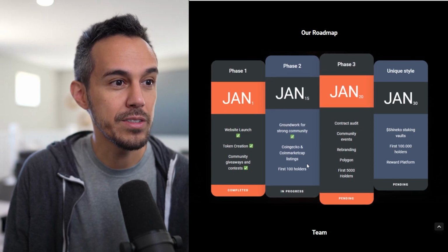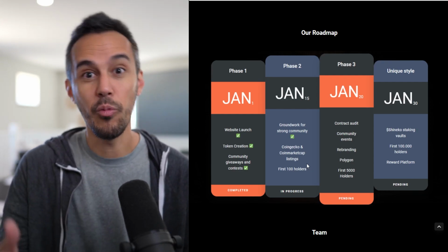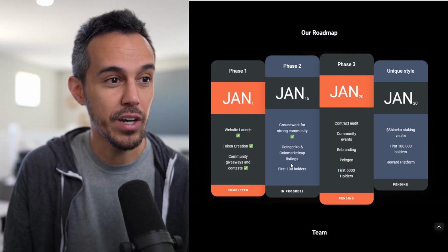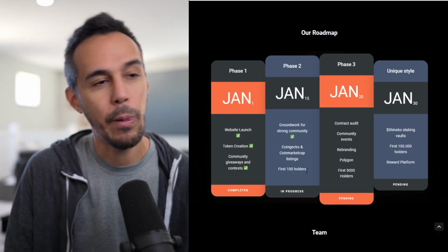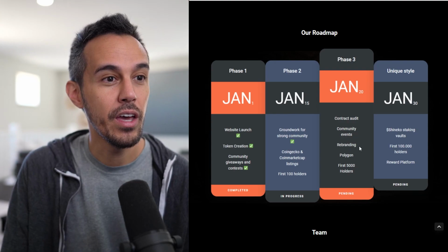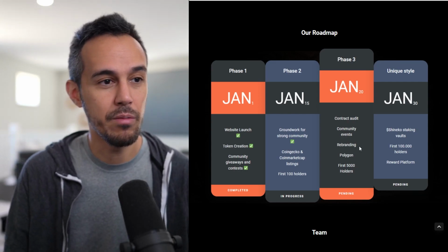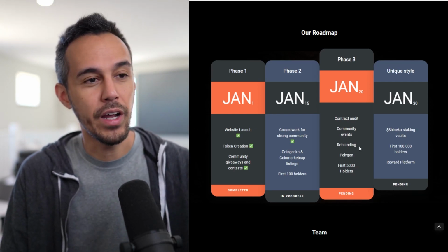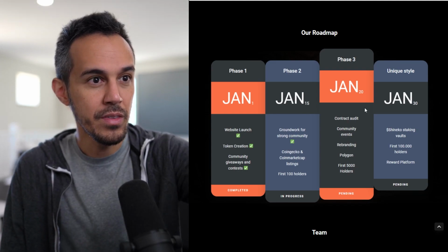CoinGecko, CoinMarketCap listings. Like I said, they fast-tracked CoinGecko, and I think that's really good because as soon as it goes on CoinGecko, more people can see it. If you guys are looking for a new project to jump into, do your own research, not financial advice, but you know what happens when they get listed on those listings. Then first 100 holders, I think they've passed 100 holders. Phase 3: contract audit, community events, rebranding. I thought this was interesting. They are probably going to think about rebranding. I don't know if they're going to change their name completely, it could be that they keep their name but change the logo or something like that. I guess this says phase 3 somewhere in the middle, end of January.